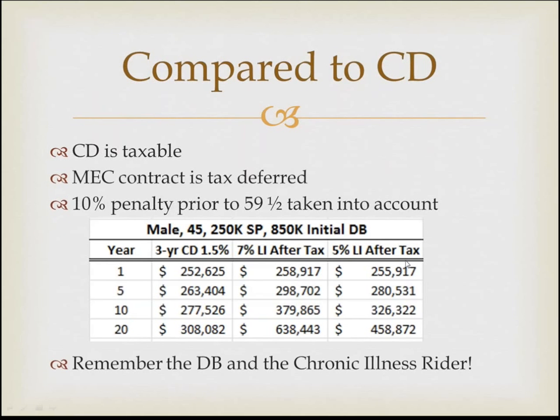Companies almost never do this, and North American has not done it. So how does this actually compare to another investment, in this case a CD? Remember, the CD is going to be taxable. When you get that interest statement, you're going to be paying tax. The MEC contract, which is what we're creating here, is tax deferred. So when you take money out, your gain will be taxable, but you have tax deferred growth.